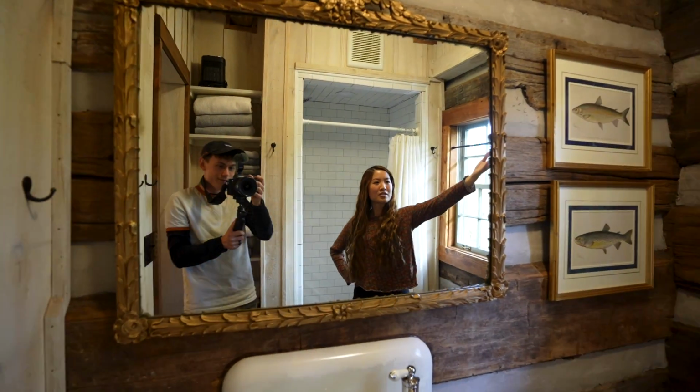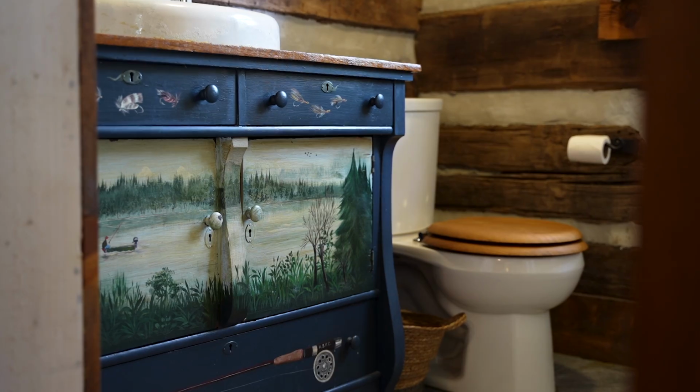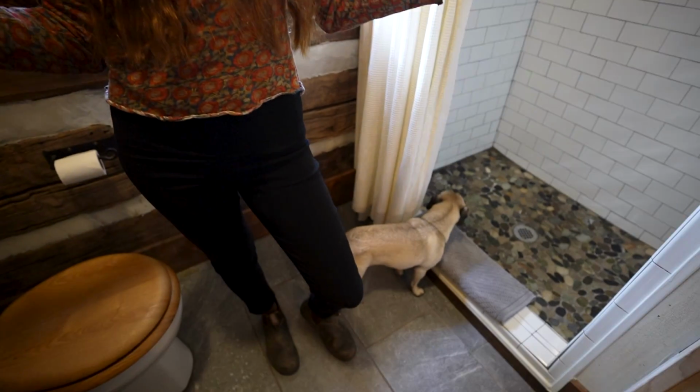Yep, we've got some fish paintings right over here. We've got a window as well. Beautiful toilet with a wooden top. And then the shower is actually surprisingly nice. It's all tile and they've got some little stones on the bottom. Yeah, 10 out of 10 place, I think, especially in decor.